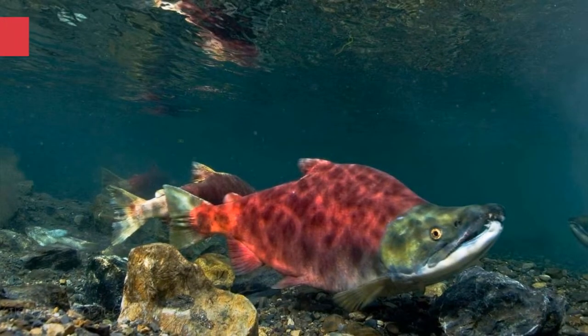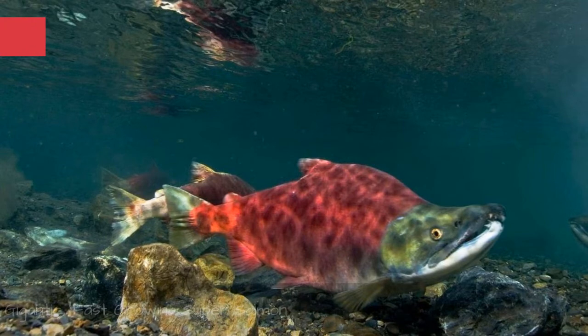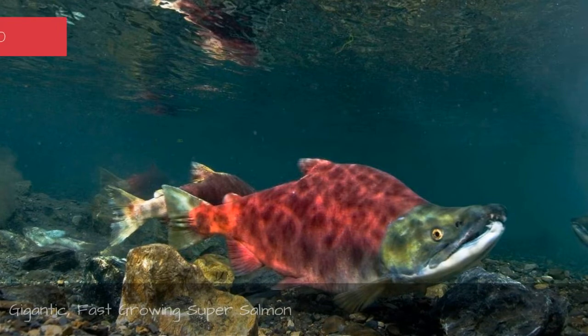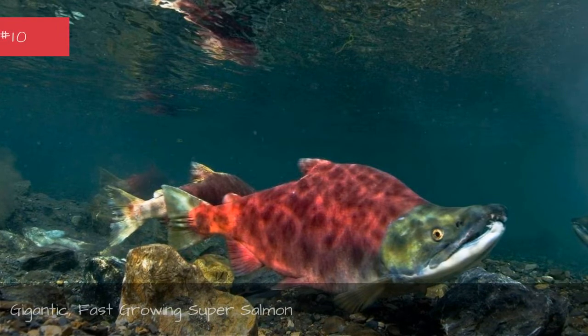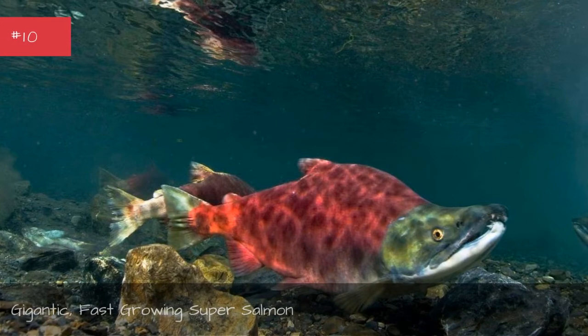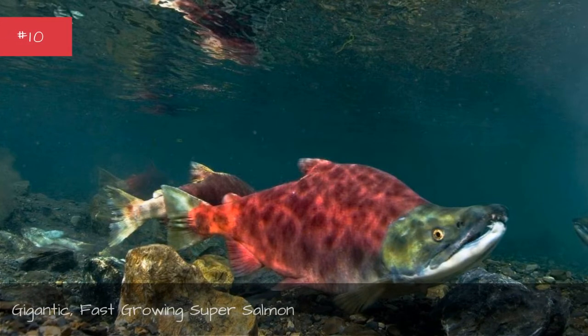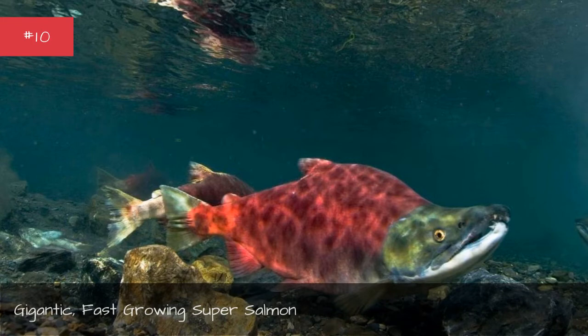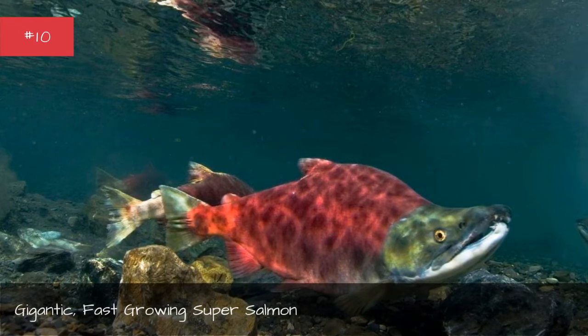Gigantic, fast-growing Super-Salmon. Don't be surprised if pretty soon you get genetically modified fish in your salmon roll, and you're absolutely going to need extra wasabi when you take a bite out of these giants. Aqua Advantage salmon has been genetically modified to grow faster. It's essentially the turducken, or the Inception, of fish.